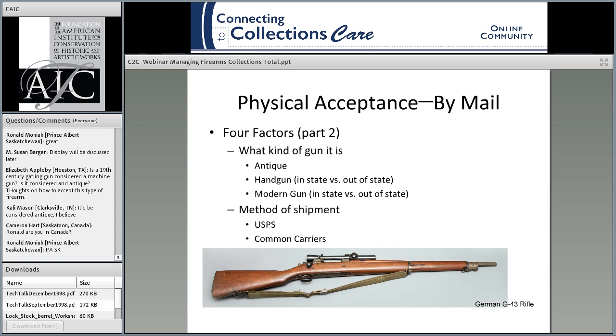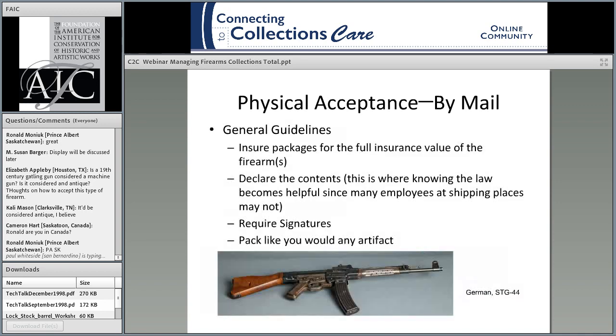I would also recommend that you do fully disclose. I have had instances where people have thought it too difficult and decided not to disclose what was in the package, and that is a bad path to go down, because if something were to happen, you certainly wouldn't be eligible for insurance on the shipment, but then you've also created a bigger problem with now there is sort of a lost firearm out there circulating around as well.